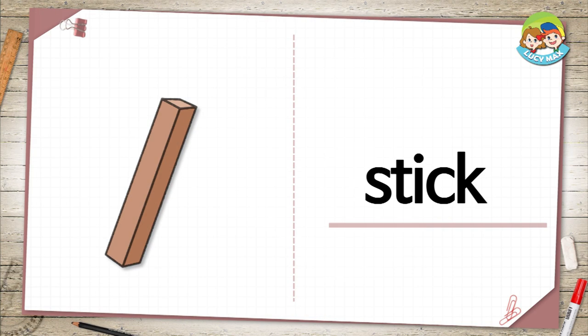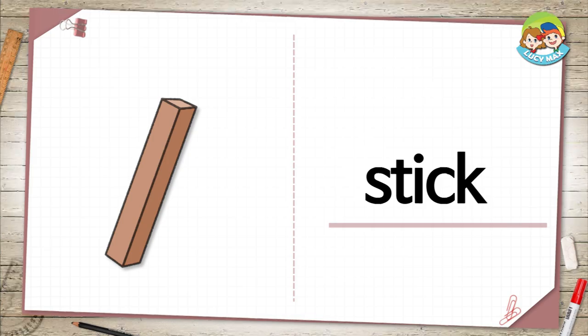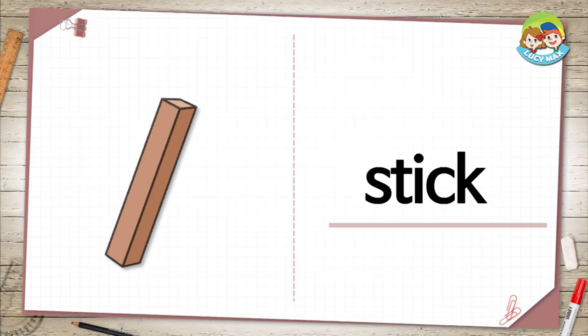Stick. The stick comes from a tree. What color is the stick? What can you do with a stick?